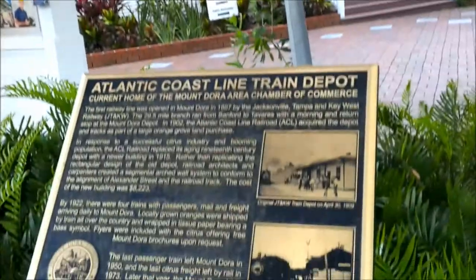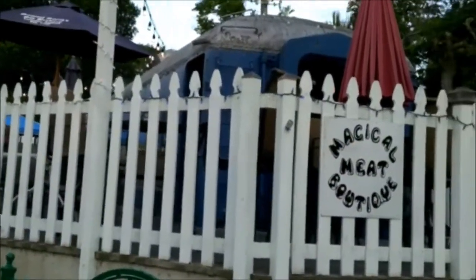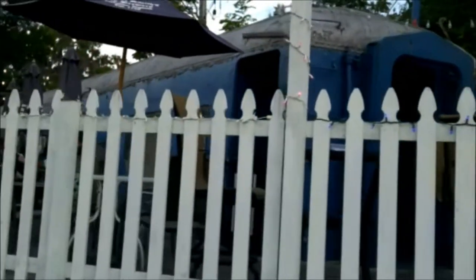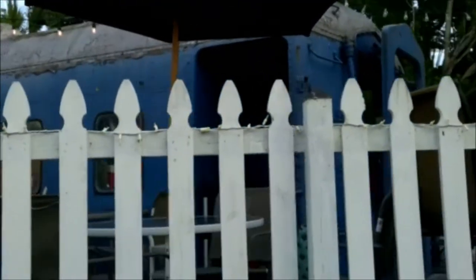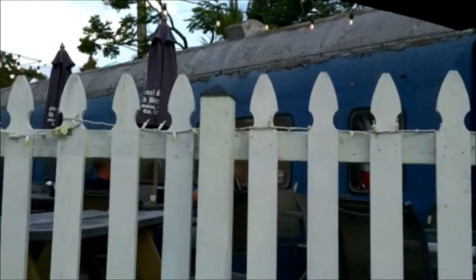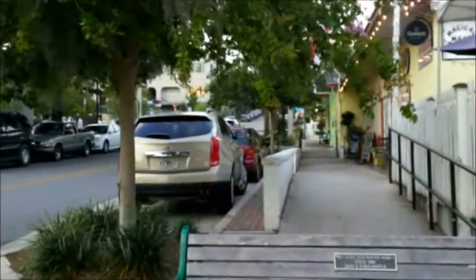This is the depot. Train depot. Very cool. Here is an old train that they're using as a restaurant. Isn't that cool? I can get only part of it, and there's lots of people around tonight, out and about. Wow. So they kind of made it a restaurant. Very, very cool. I wonder if I can get through here a little bit more. You can't really see it. There you go. That's really cool.